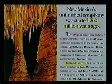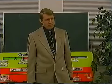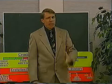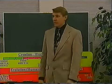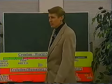Well, somebody measured how fast these things grow, and then they calculated it takes 1,000 years to grow an inch. And based on somebody's test that it takes 1,000 years to grow an inch, they measure how big this is in Carlsbad Caverns and say, wow, this took 250 million years. Well, this is just plain not true. Those things grow very quickly.